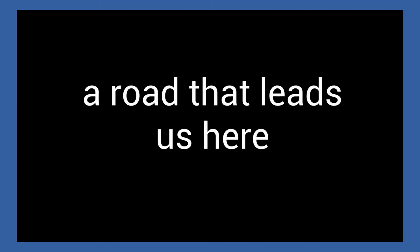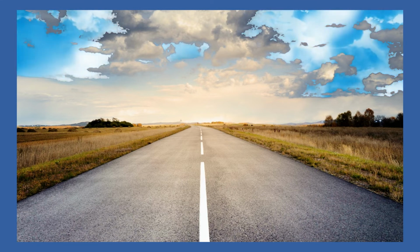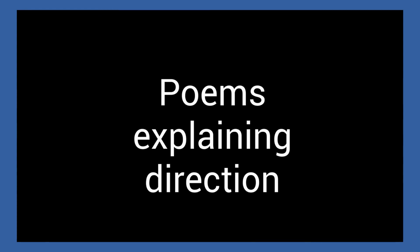A line is just a row of squares, a road that leads us here to there. Tell your student that the lines are roads that lead all around the world of the chessboard. Once we explain to the child that a line is a row of squares, we now have to explain the direction that those lines go in and the different types of lines on the chessboard. The following poems will express what kind of lines there are and how they move.